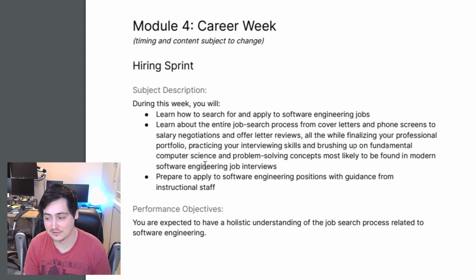The 1 week of algorithms and data structures that we talked about, and then problem solving concepts. Prepare to apply to a software engineering position with guidance from instructional staff. You are expected to have a holistic understanding of the job search process.